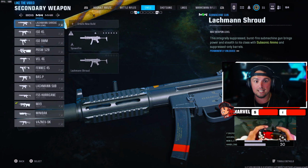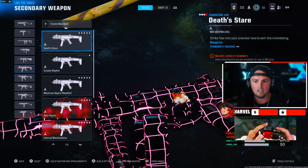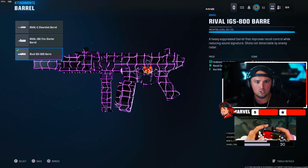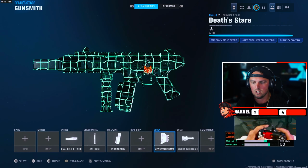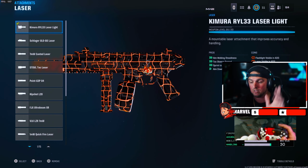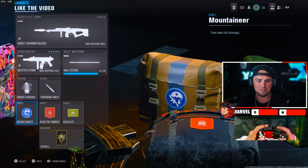All right, then for the SMGs, we're gonna go rock the Rival 9. Got a pretty fun loadout for this, I think. Rival IGS 800 barrel, recoil control buff, jack underbarrel, 50 round drum, the stockless mod here, and I think we're gonna run the Chimera laser light, and run this in tac stance also. So we'll see how this plays out, man. I don't know how good this will be.